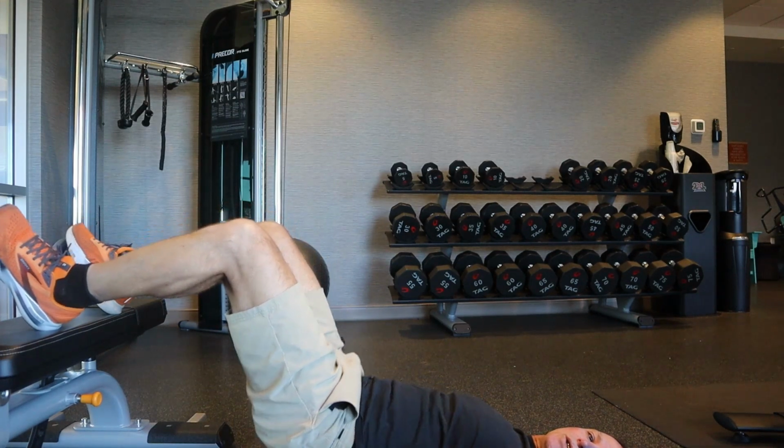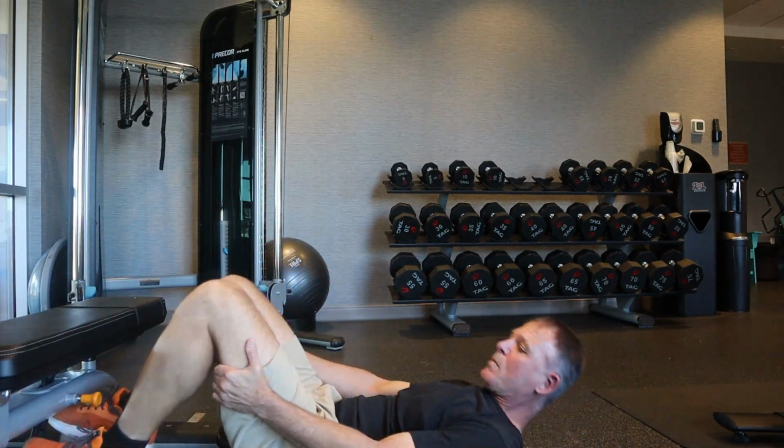Again, do the best you can. But again, with all these exercises, technique is super important. Slow and controlled. Get your reps in and move on to the next exercise.